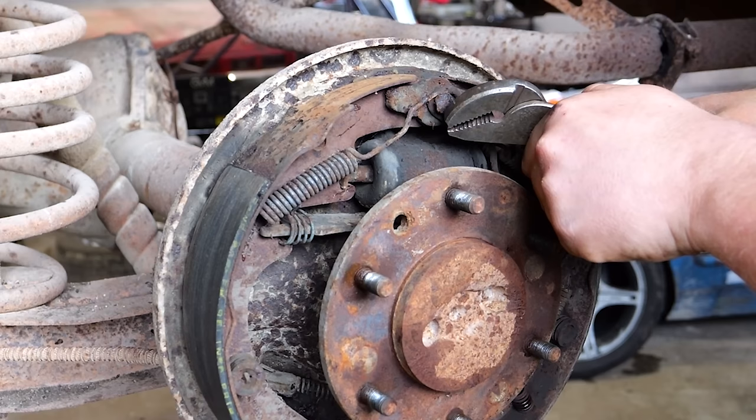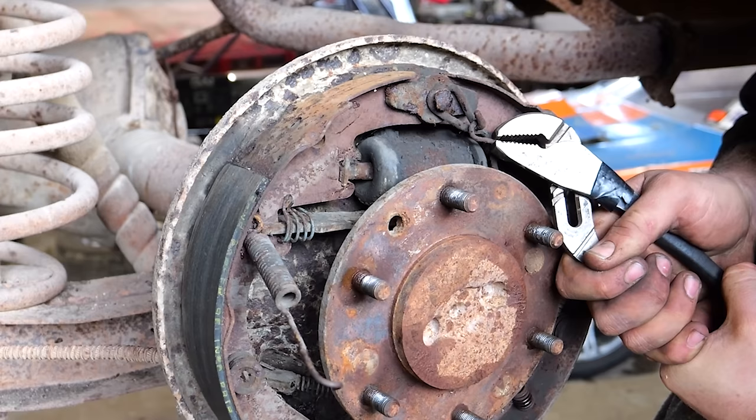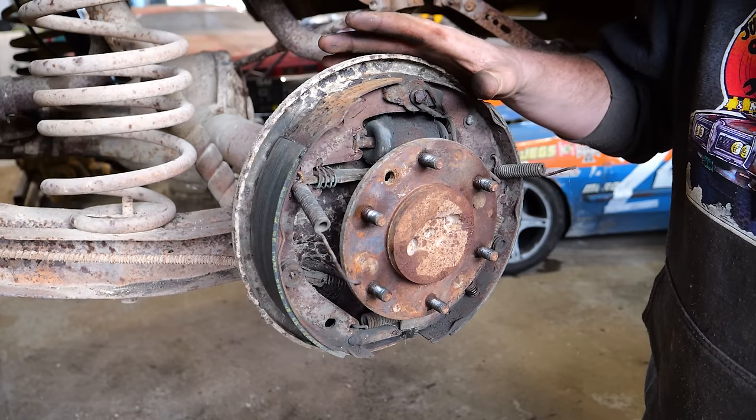All right, first things first, channel locks. Take the front spring off, let them hang. Channel locks again, grab the rear spring, push him forward, let him hang. I should probably mention, do not start the other side of the truck until one side is completely done and confirmed functional. This is your template for how it goes back together.